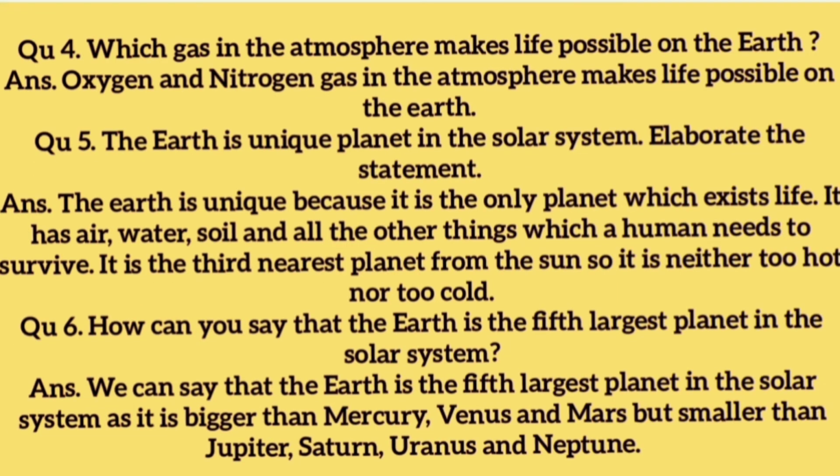Question 4. Which gas in the atmosphere makes life possible on the earth? Answer: oxygen and nitrogen gas in the atmosphere make life possible on the earth. Question 5. The earth is a unique planet in the solar system. Elaborate the statement. Answer: the earth is unique because it is the only planet on which life exists.